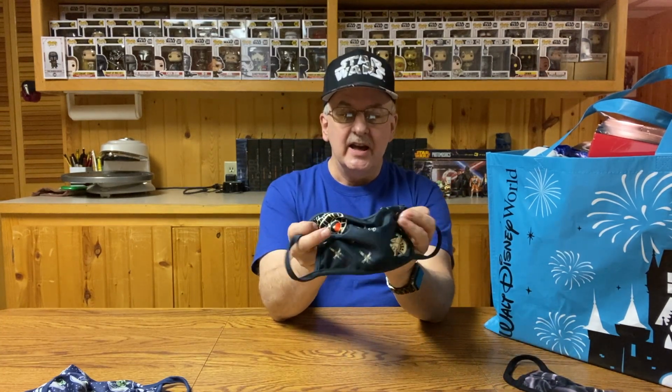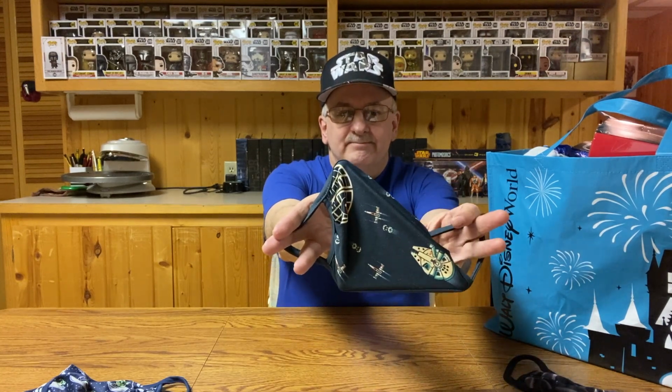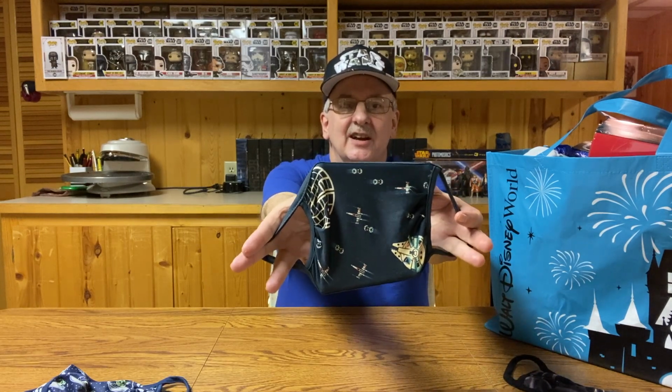The next thing was from the original trilogy. We've got the Death Star and a few fighters that are battling the Death Star. So kind of a neat little mask. And of course, though, one of the favorite masks would be the Darth Vader mask. Yep, now I got to make sure I put it on right. Yeah, here we go. So you wear this, and people pretty much leave you alone.